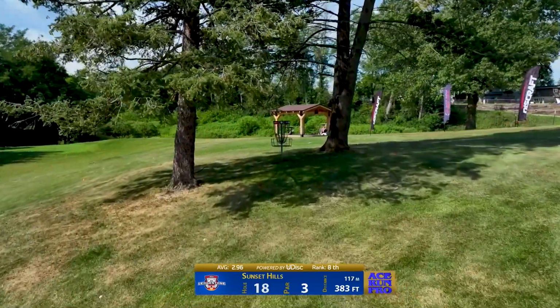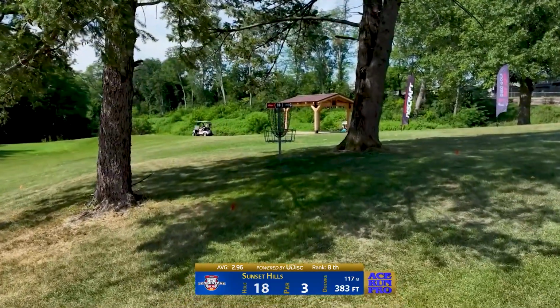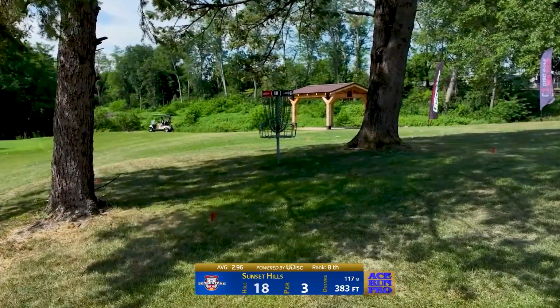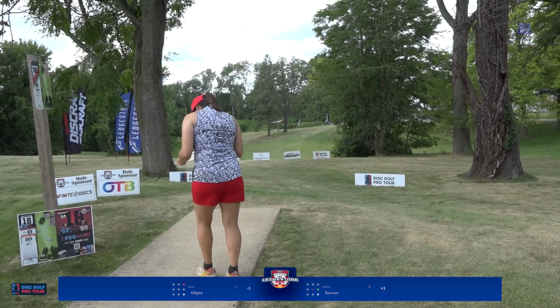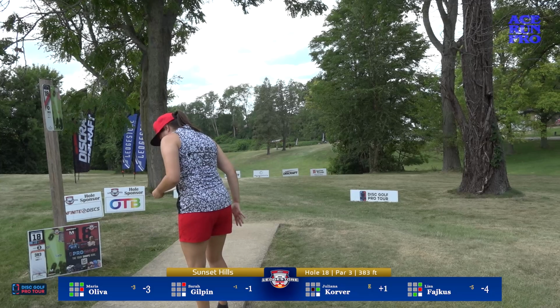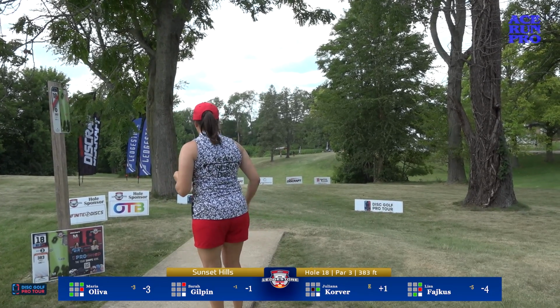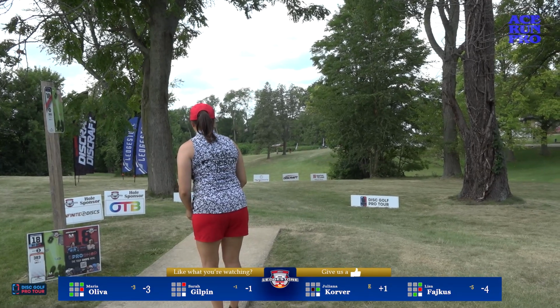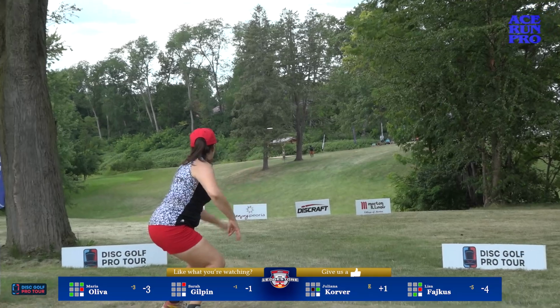It's not that complicated of a shot, but we've got some hill and we've got some elevation. So as the disc is hyzering for a backhand, the hill is running away with it, and that's the mistake you're going to see. Lisa Fajkus up first here on hole 18 after a birdie on 17. Or at least one of the mistakes you'll see.